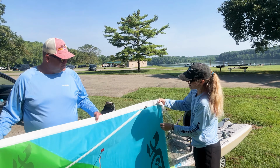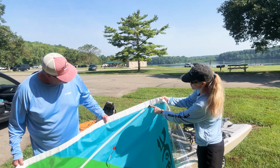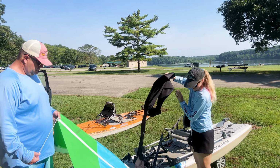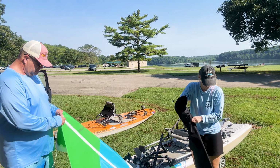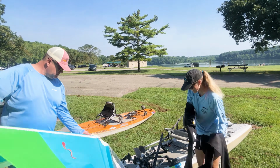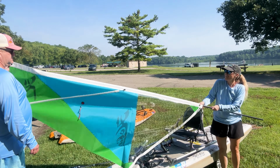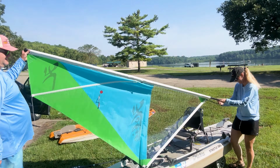I think it goes the other way? No. Like, should this part have been in there? Did this give the directions? I don't think this has any instructions. No? Well, I'm glad I found someone with sailing experience to help me with this.